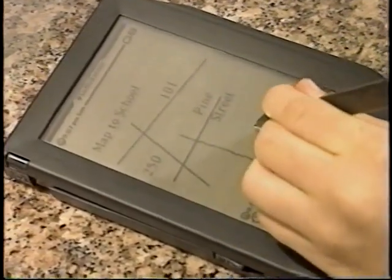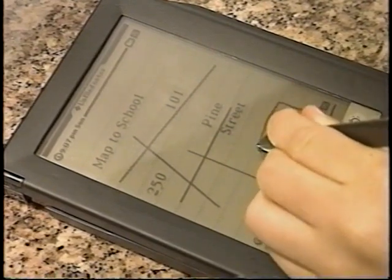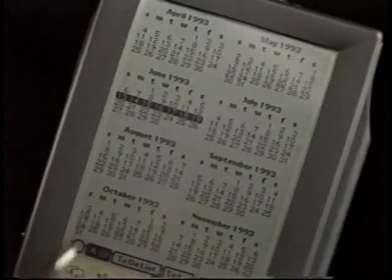One of the guiding principles behind Newton is that you don't have to be computer literate to use one. Because the interface is designed around writing, drawing, and tapping buttons, almost anyone can be a Newton user in almost no time. You're a writer, Sean. How does Newton help you in your professional life? Well, I'm working on my second book, What a Difference. I'm managing the whole project with my Newton. I love it.